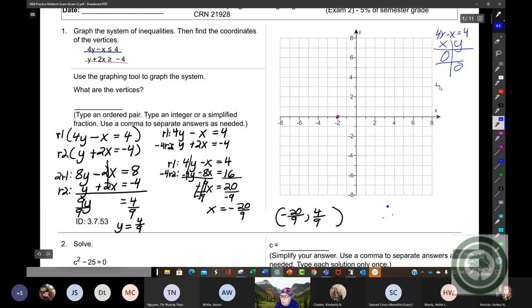Okay. If x is 0, we'll have 4y minus 0 equals 4. So 4y equals 4. Divide by 4. Y equals 1. Now, if y equals 0, we'll have 4 times 0 minus x equals 4. So we'll have negative x, which is negative 1 times x, equals 4. Divide both sides by negative 1. I'll have x equals negative 4. Now I graph those two points, 0, 1, and negative 4, 0.